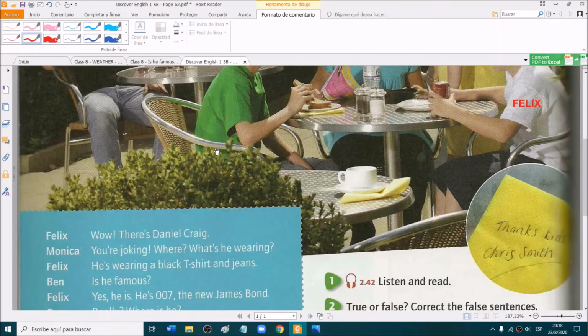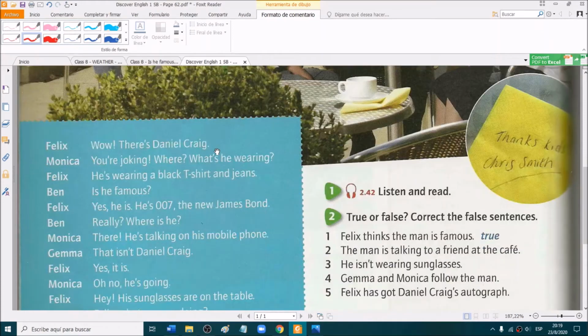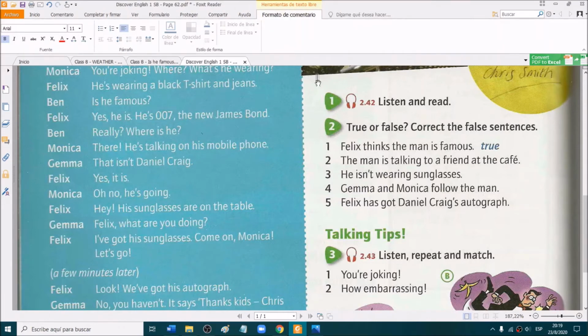Okay. This is page 62 of the Discover English 1 book. Okay? Page 62. I'm going to write it here. Page 62.